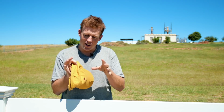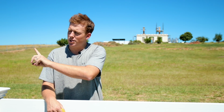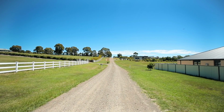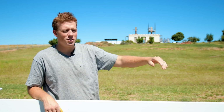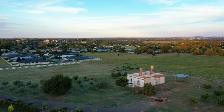I've just come back from the meeting and they've basically said, because we're doing this tiny extension on the back of the old house, it's triggered a development plan overlay, and we have to curb and channel and bitumen this whole entire road that we're on. So basically, because we're doing a small extension on 3.5 acres, they want us to pay for all their infrastructure on the road. So we can't get the planning permit until the road's done. So that's sort of where we're at.